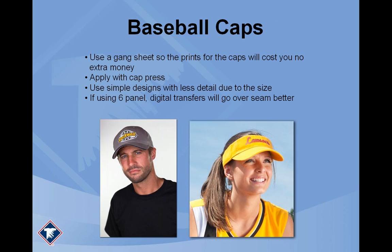All right, let's talk about baseball caps and visors too. Visors are also popular. This is one of those staples, man. Every baseball team is looking for hats or would like to have hats at the very least. Hats can be totally cheap for you.